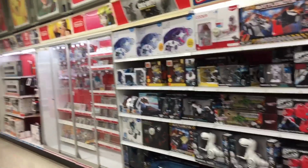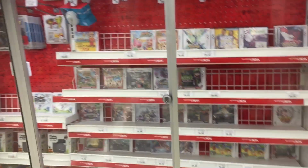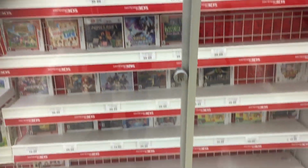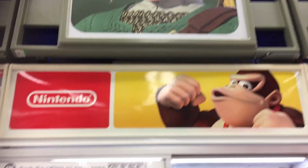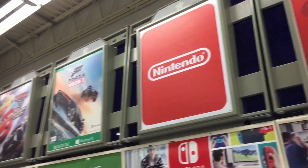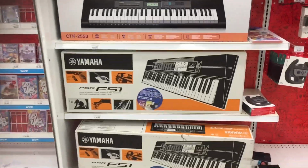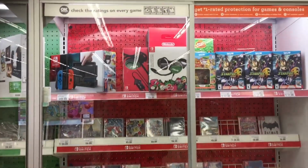Electronics department. Again, you won't see this kind of thing at Walmart. Open displays. The graphics, the details, the signage I'm talking about. It's the kind of thing you don't get at Walmart. It's still funny seeing Wii U games. They stopped selling Wii U about 3 years ago.